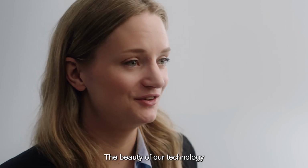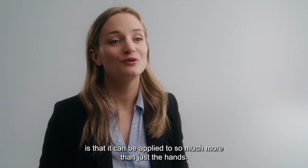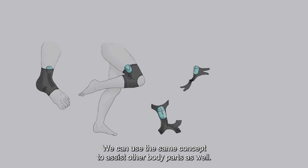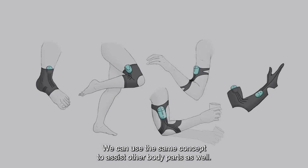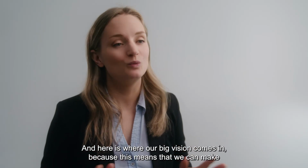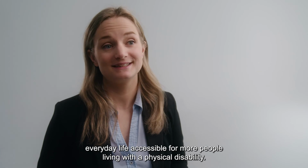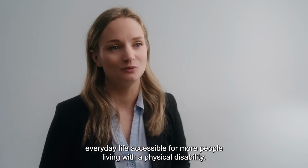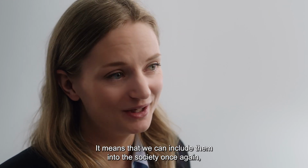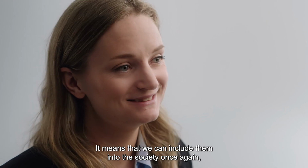The beauty of our technology is that it can be applied to so much more than just the hands. We can use the same concept to assist other body parts as well. And here is where our big vision comes in. Because this means that we can make everyday life accessible for more people living with a physical disability. It means that we can include them into society once again.